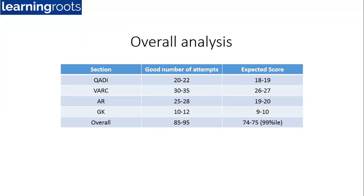Last year, I think it was in the early 70s. I think 73 or 74 was the 99 percentile last year. So it will remain in the same region simply because of an easier GK section and because the overall marks have come down from 180 to 150.